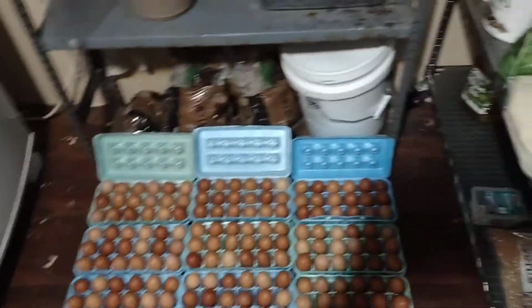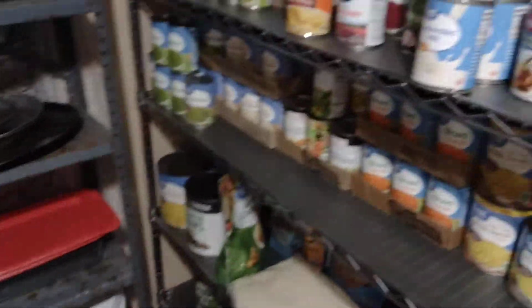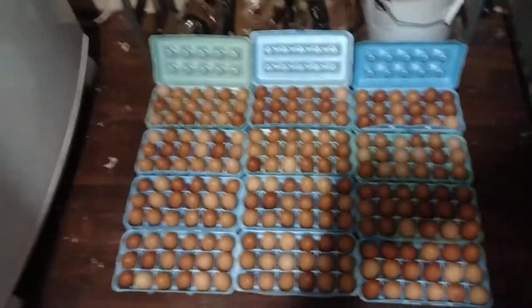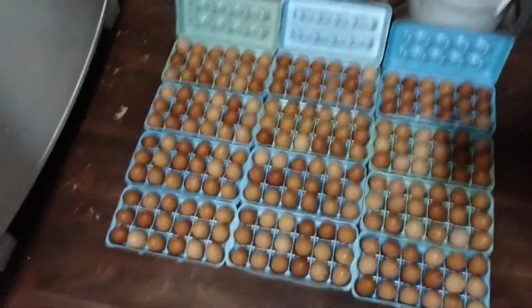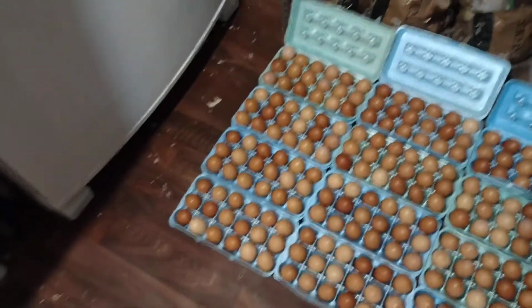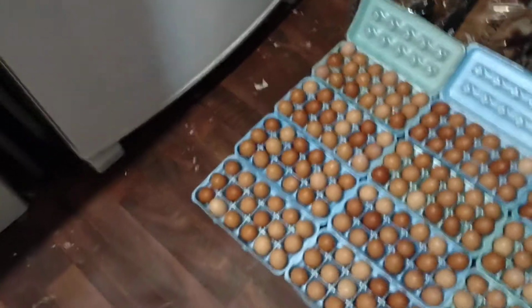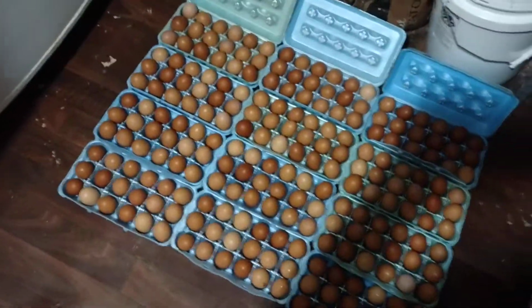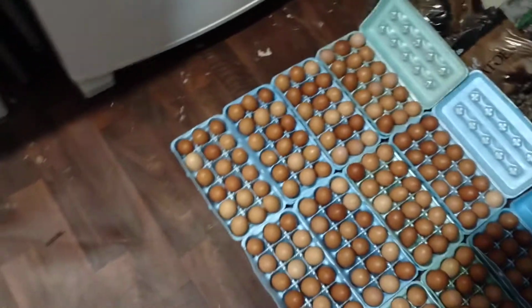Now, like I said, we're in the pantry in here because it's dark outside, and I wanted a little bit better light. But I figured I'd show you these eggs that we're getting, and show you it's really easy, and you don't need a whole lot of hens for eggs. But now, if you're going to hatch them, you do have to have a rooster. The egg would have to be fertilized in order for that egg to hatch.